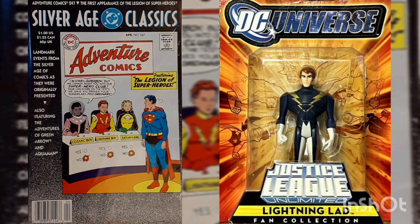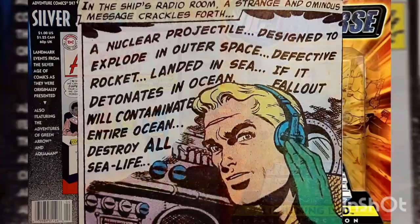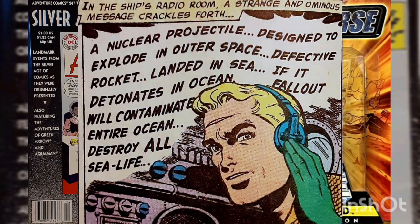In the third story, a nuclear device intended to explode in outer space has fallen into the ocean, and Aquaman has only 3 hours to get it to Pierce Island for disarming before it explodes and destroys all sea life with radioactive contamination.